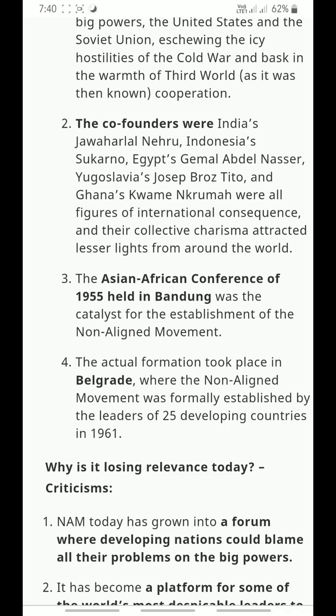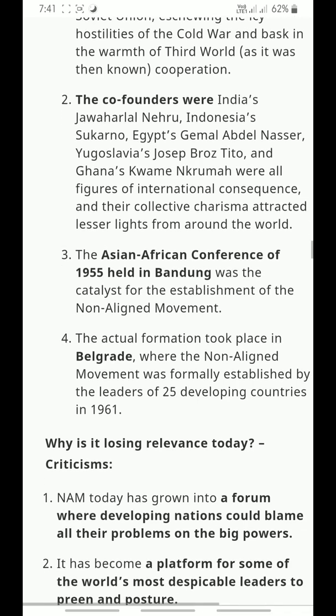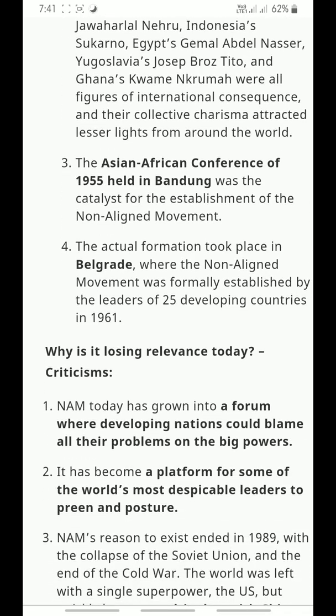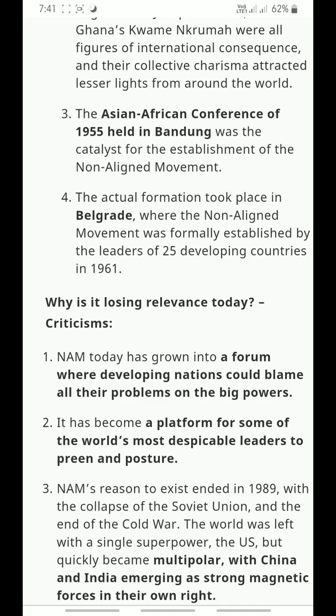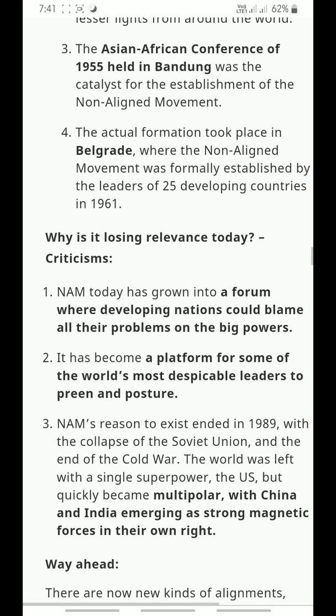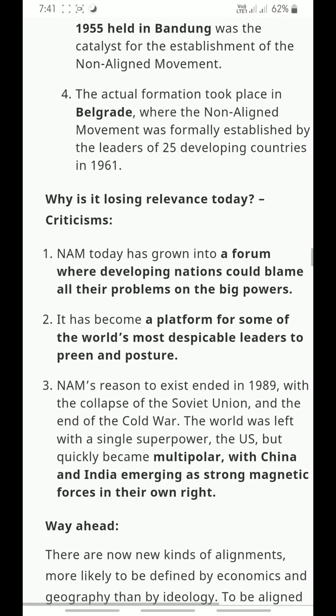The Asian-African Conference of 1955, held in Bandung, was the catalyst for the establishment of the Non-Aligned Movement. The actual formation took place in Belgrade, where the movement was formally established by the leaders of 25 developing countries in 1961. Why is it losing relevance today?